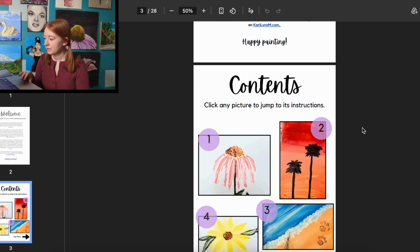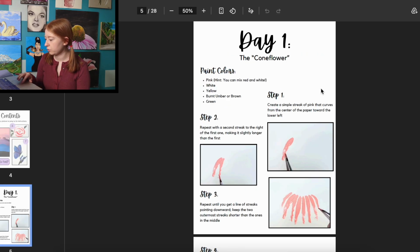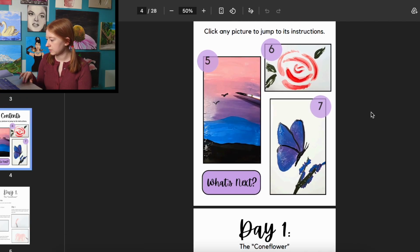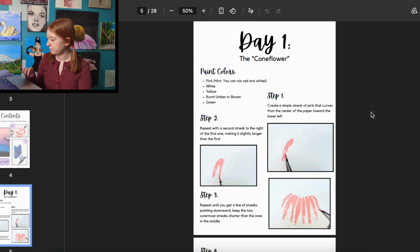I promise you that. So here are some of the paintings that we've got in store. This PDF is also hyperlinked, so you can click on any picture and go to the corresponding day if you'd like. These are just examples of each of the paintings that are included. So let's go one by one. Each day that you go through is going to tell you what you're going to be making.